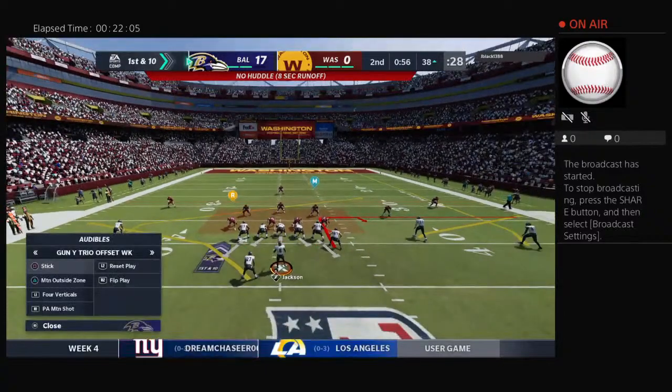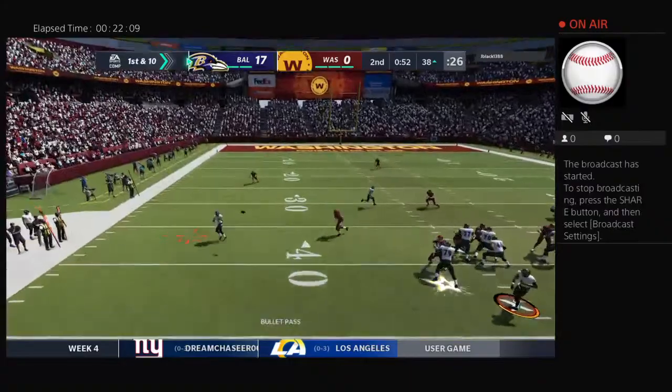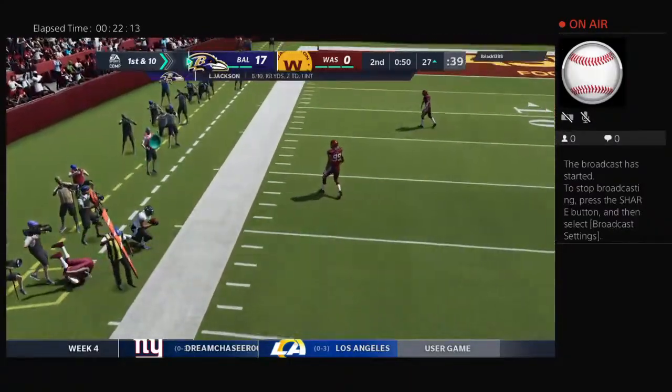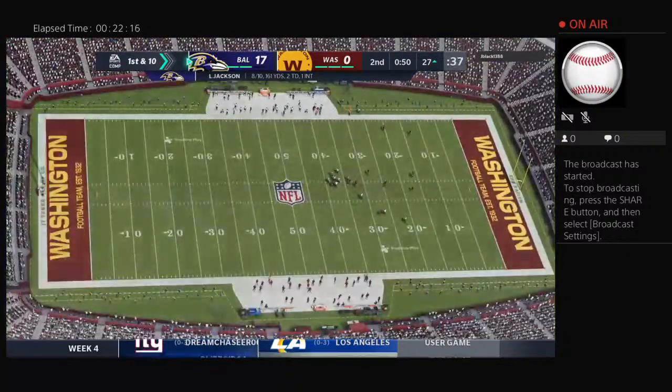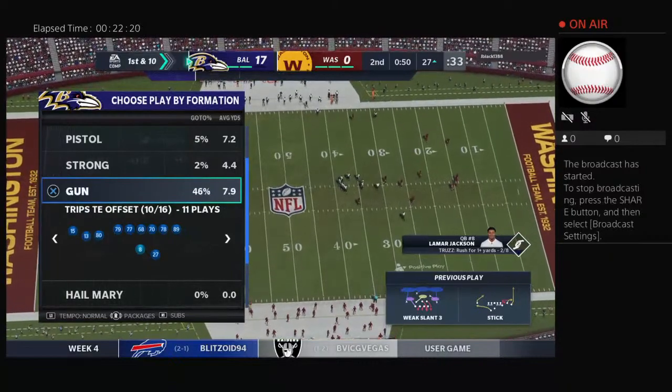Beating him there with his legs. 21 yards, 1st down. A gain of 20. From the gun, Jackson. That's complete to his running back, J.K. Dobbins. And he is out of bounds, but not before he's inside the 30. It's a pickup of 11 and a Baltimore 1st down.